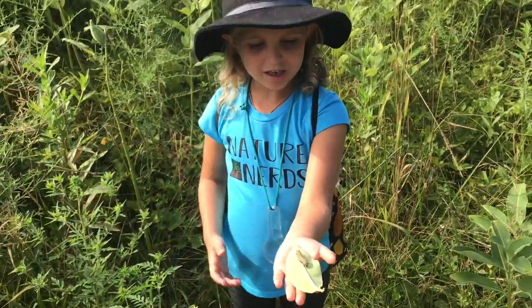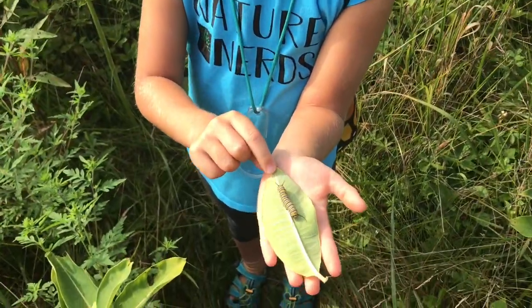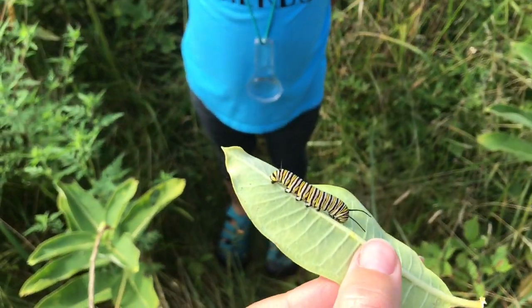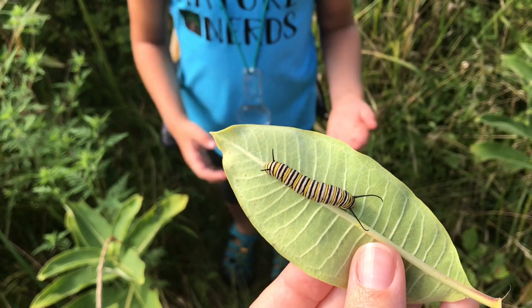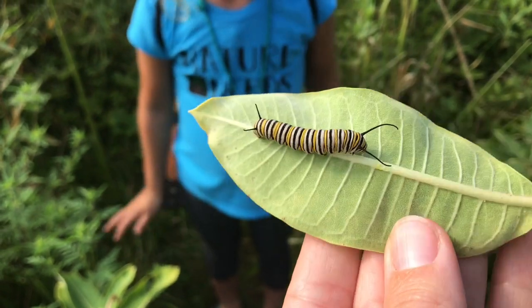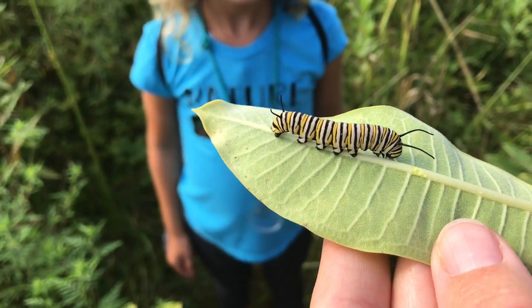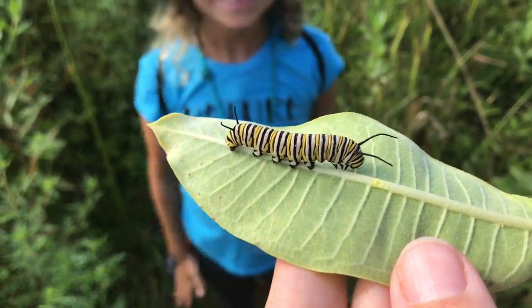Well, I found a monarch caterpillar that's in its fifth stage, which is called an instar. Now you can actually see the colors. Isn't it cool? And they can't hurt you, and they can't pinch you or bite you in any way. They're just harmless, cool caterpillars. I love caterpillars and monarchs.